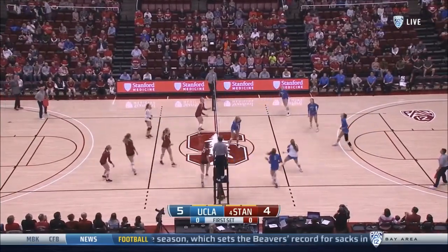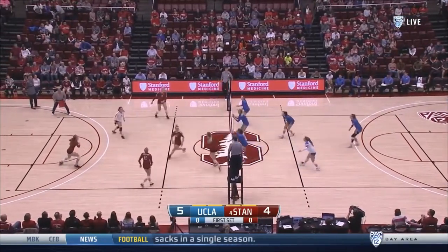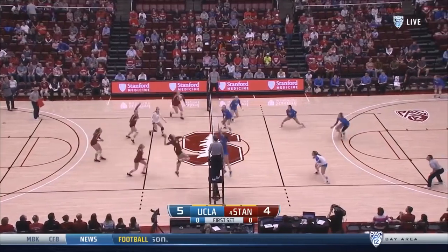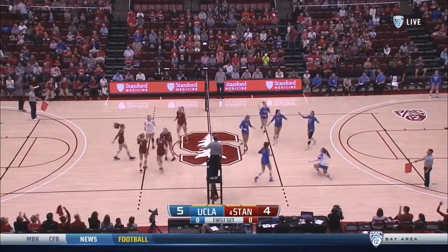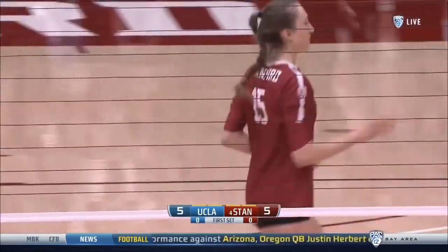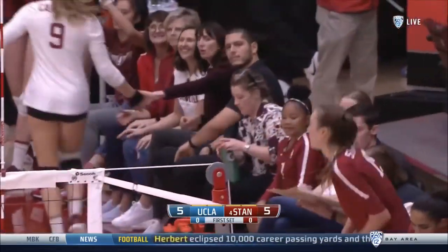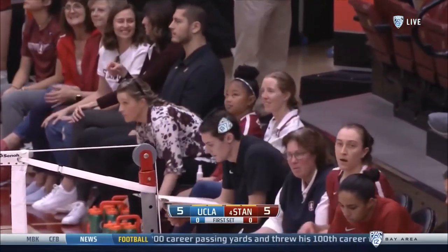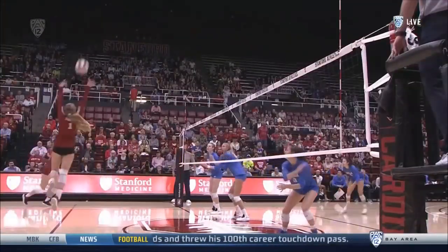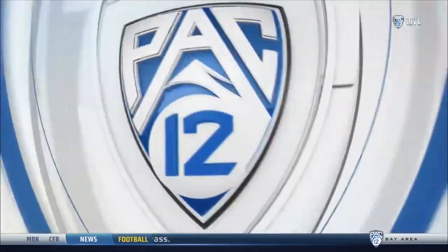Gates off 1 foot. Chang there for the first ball. Bump set from Barry for Simo. Gates again. This time it finds the floor. Gates has hit a couple cross-court shots that got dug, and we were able to see her ability to have range. She put her thumb down a little bit and hit down the line on this one to clear outside of Simo, who was blocking cross-court.